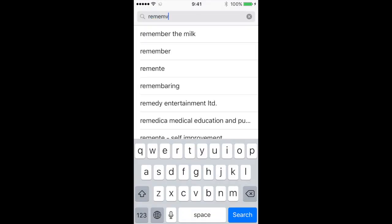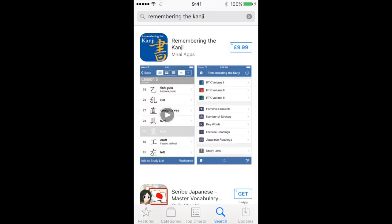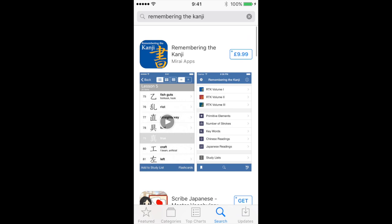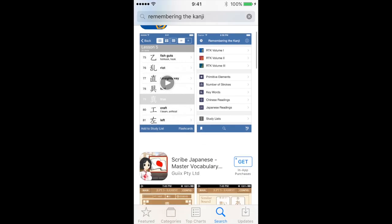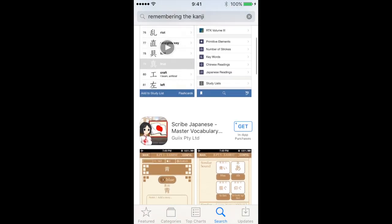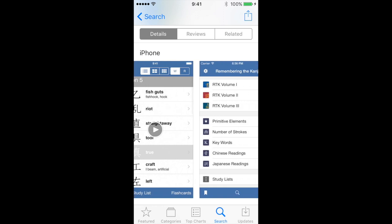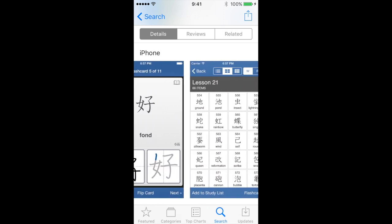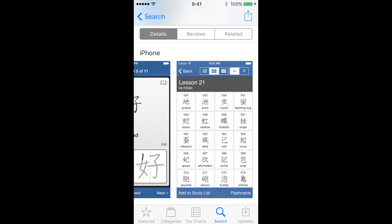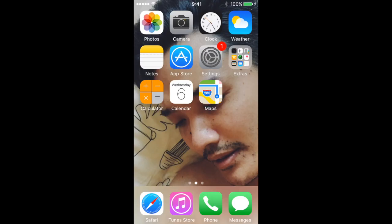Another good app to have is Remembering the Kanji. You can actually purchase the app, or I could recommend that you get the book as well. So let's just click it on here and just have a look. So there you go, again, it's got like the breakdown of certain words and how to write them and the kanji, which is helpful, obviously. Oh god guys, I totally forgot.